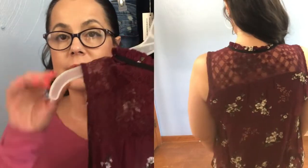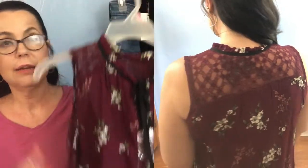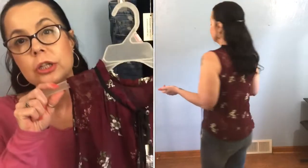So yeah, this is a very good transitional piece, especially like even if I didn't buy this cardigan, I have other cardigans. But I don't know if it's special enough for me to spend the money on it. So I'm gonna really look back at the video and have to make some decisions. But I thought it was a cute look. So yeah, you guys let me know what you think.